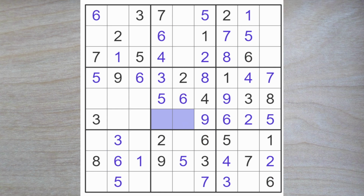Here we're looking for a 7 and a 1. The 7 blocks down here. This is a 1, this is a 7. We have this 1 blocking down. We have this 1 blocking across, so it's clear that this must be a 1.